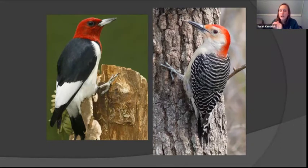And so the bird on the right has the stripes up and down its back, kind of looks like a zebra, and it has red on the head. Well, you may say maybe that's a red-headed woodpecker. Well, it's a red-bellied woodpecker. It is a strangely named bird. It actually has a salmon reddish wash on its belly, hence the name. The one on the left is a red-headed woodpecker.